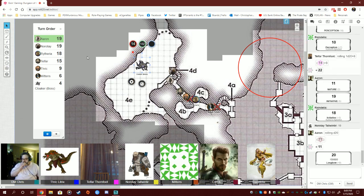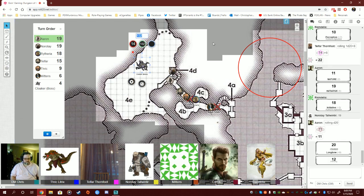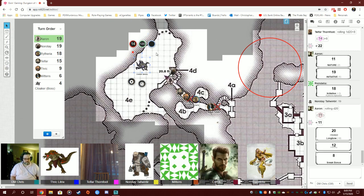So I rolled a soft 20 to hit. Yes. With the longbow, I got 12, and then because I'm getting my sneak bonus, another 8. So a total of 20 points of damage to him. All right. So you use your bonus action for your investigation. Right. So you are no longer hidden.